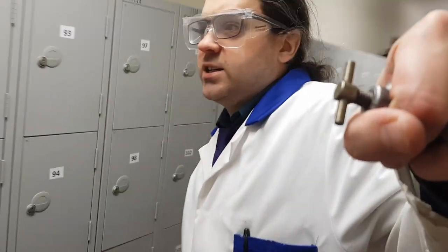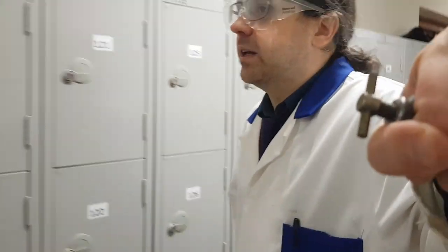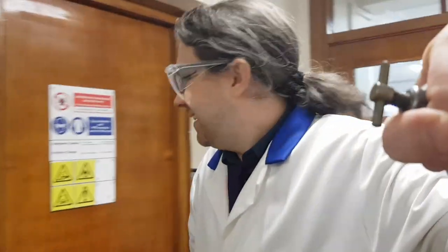Well, upstairs, past all the lockers that students can get. So you can store lab coats, books, notes, all sorts of things in there.